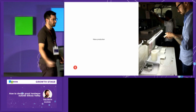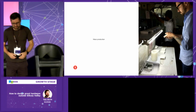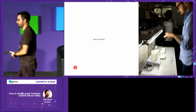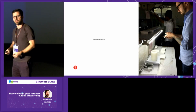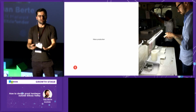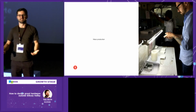I'm ramping up a little bit because we're running out of time, but this is Alex, our engineer in China, looking at their samples. He was there for a long time, but I was there with him for about a week, and we were on the production line. Those engineers came with lots of trays of samples of the enclosures, and we had to look at them and say, okay, this is good or not.